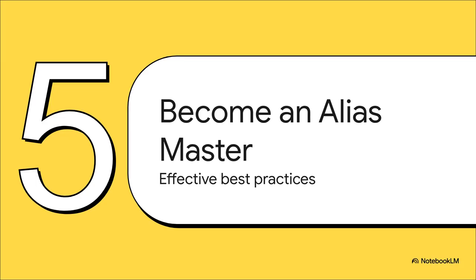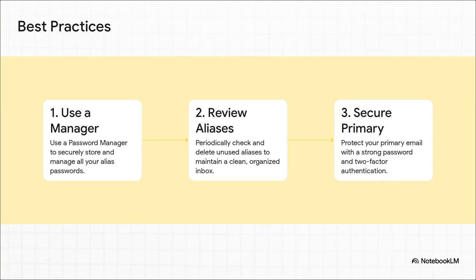Feeling a little more powerful now? Good. Let's make you an alias master. It just takes a few simple best practices. Here's your simple 3-step plan to success. Number 1, use a password manager. Seriously, in this day and age, this is non-negotiable for keeping all those accounts secure. 2, every so often, review your aliases. Maybe once a quarter, just do a quick cleanup and delete any that you don't need anymore.